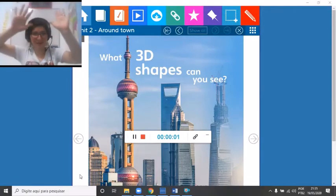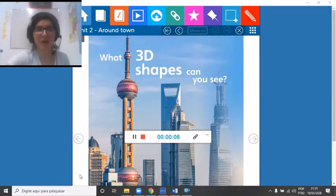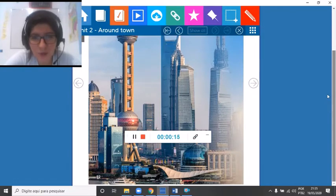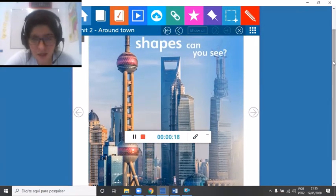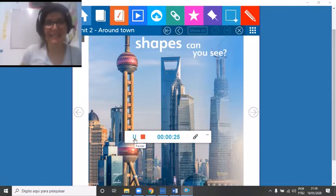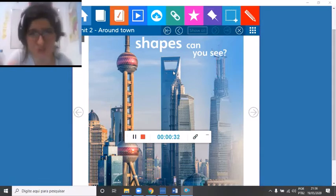Play it. I'm still here, okay? Yes. On page number 32 of your pupil's book, you read, what 3D shapes can you see? Look at all these buildings. Wow, they are amazing. I don't know exactly where they are from. Let me check. Yes, so these buildings are in Shanghai, in China. Look at this architecture.